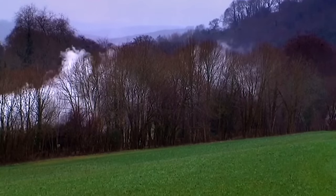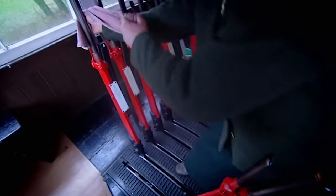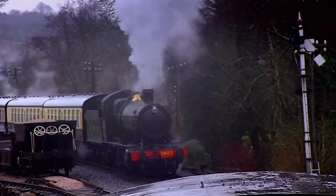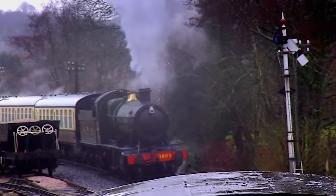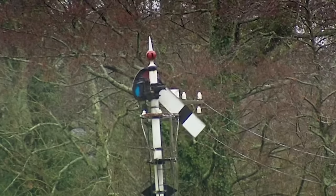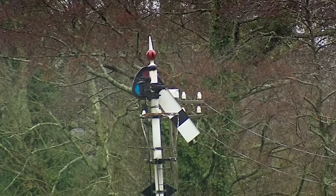There we go. There we go. Pull off number one first of all. That's right. And now we can pull off the rest of the levers to let the train right through. That's your train on the way now. Ooh, I better get going then. Thank you. Bye.